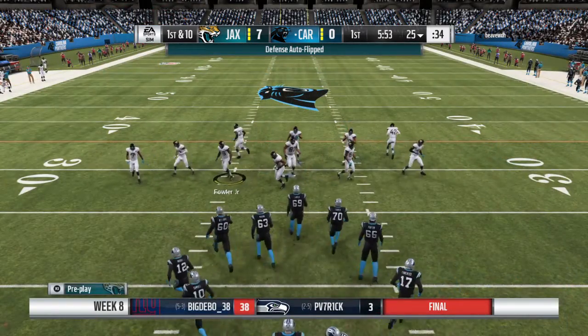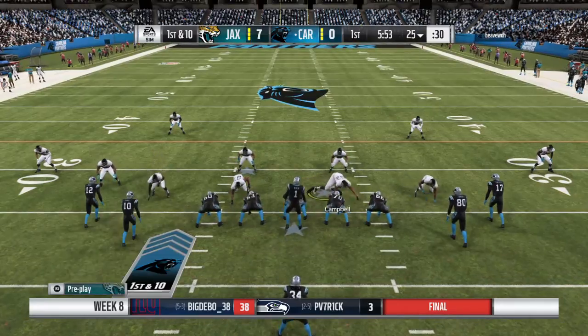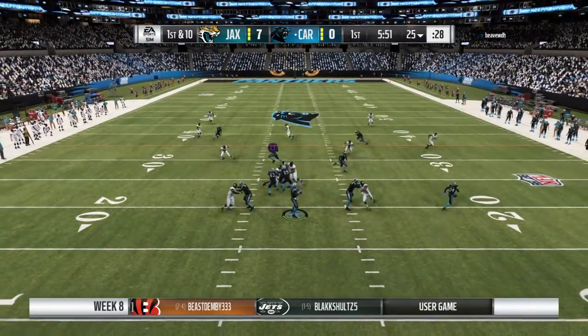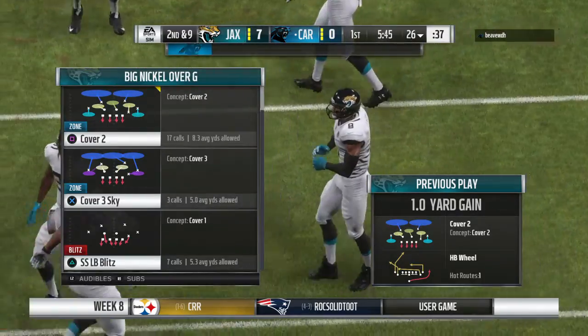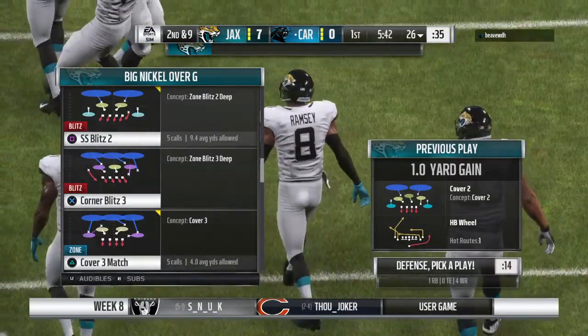So Newton and the Panthers come up now 1st and 10 at their 25-yard line. Coming off the pick six, it's Newton. Throw right side is going to be caught by Samuel. And he's able to get up here to the 26. Just a yard on the catch there. It'll be 2nd and 9.